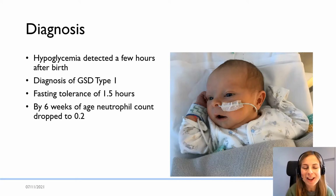Here's my son shortly after birth. Hypoglycemia was detected shortly after birth. He was very sleepy and he didn't feed. When they gave him glucose, his lactate levels shot up. We very quickly had a presumed diagnosis of GSD type 1.